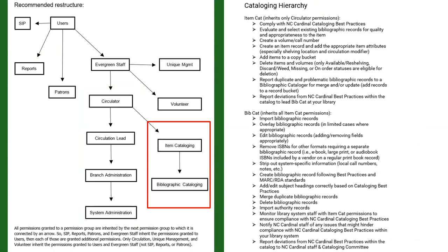We did eliminate the acquisitions permission groups because there is significant functional overlap, and we wanted the permission group to be based on the job of the staff member, not on the Evergreen module. This allows libraries the maximum flexibility to use any part of acquisitions that is useful to them without any change to permission group assignments.